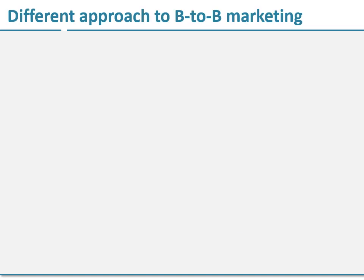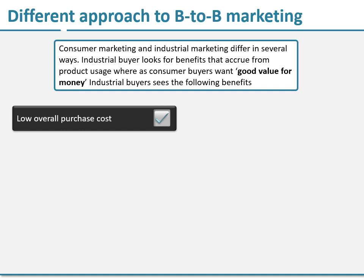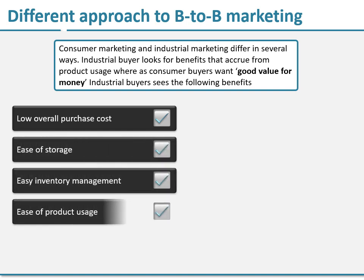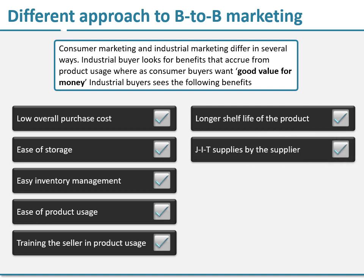Let's take a look at a different approach to B2B marketing. Consumer marketing and industrial marketing differ in several ways. An industrial buyer looks for benefits that accrue from product usage, whereas a consumer buyer wants good value for money. Industrial buyers see the following benefits: low overall purchase cost, ease of storage, easy inventory management, ease of product usage, training of the buyer in product usage, longer shelf life of the product, JIT supplies by the supplier.